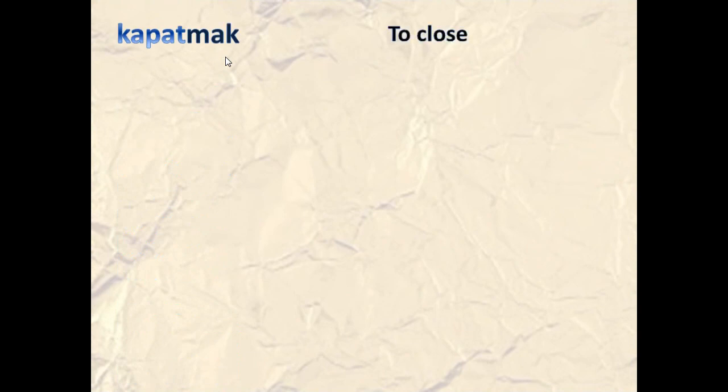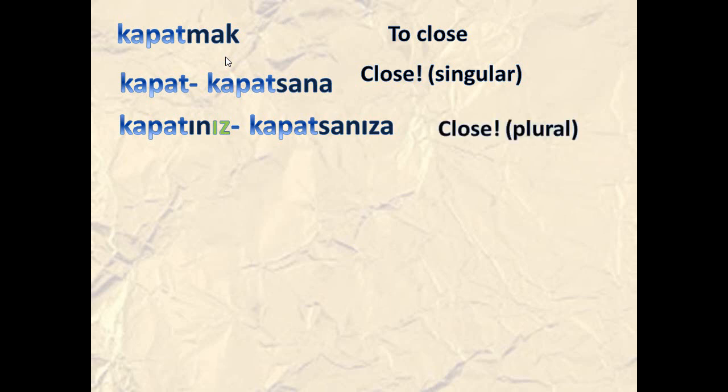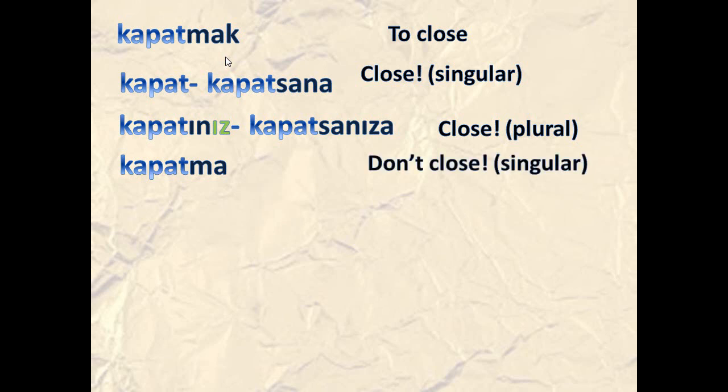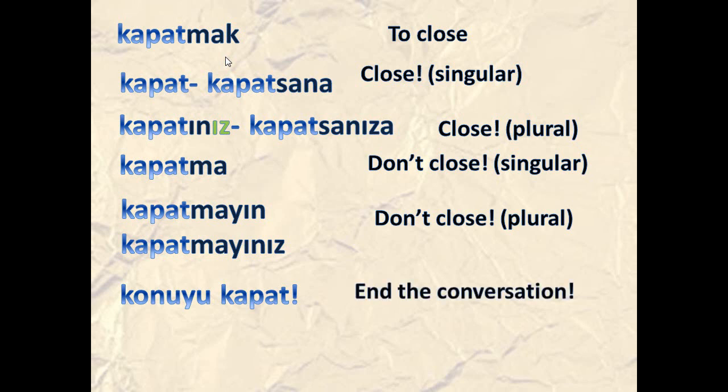Kapatmak means to close. Kapat, kapatsana, again means to close. Kapatın, kapatınız, kapatsanıza, again mean close as an imperative or plural. Kapatma means don't close. Kapatmayın, kapatmayınız, again means don't close for plural. Konuyu kapat means end the conversation, as in end the topic or change the topic or don't talk about it anymore. Kapat çeneni means shut up.